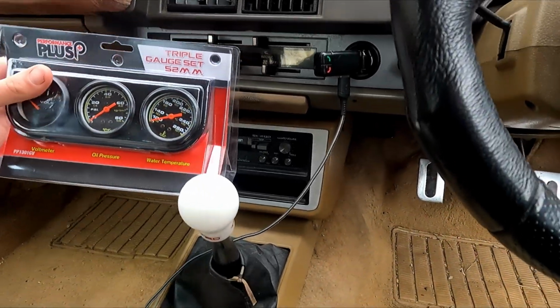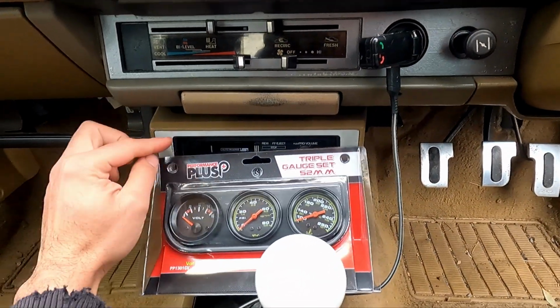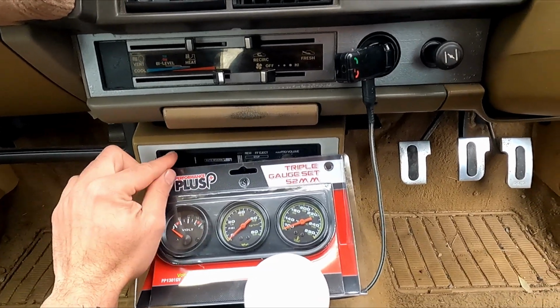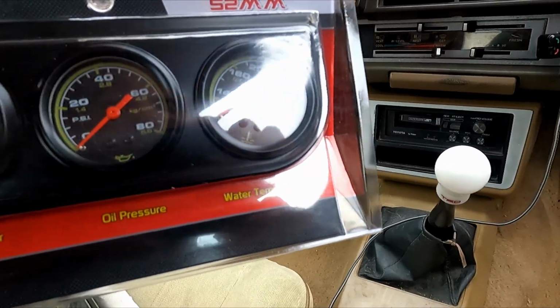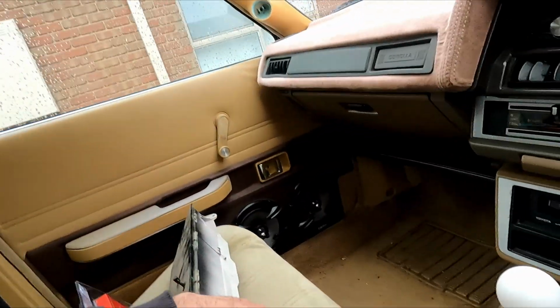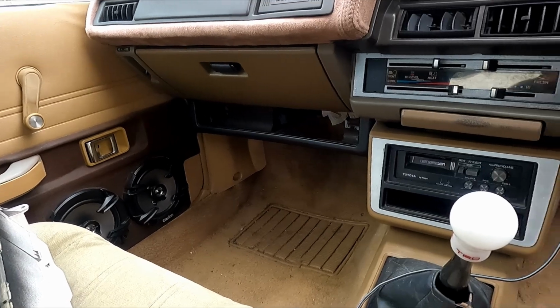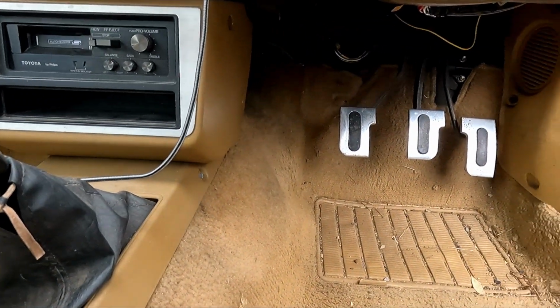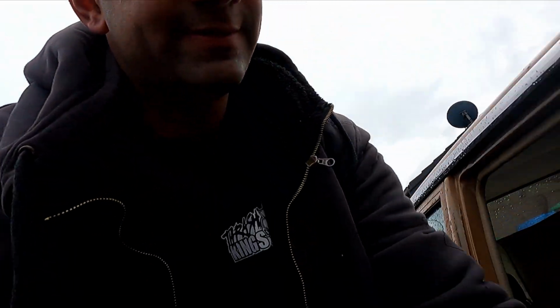And I picked up this, because it looks like I'm going to be able to mount that with some trimmings right in here. So keen for that, and that's got voltage, oil pressure and water temp. So that will be one of the things we'll be doing shortly. Got to get a new dash pocket, and get rid of those ugly ass Isotta pedals.